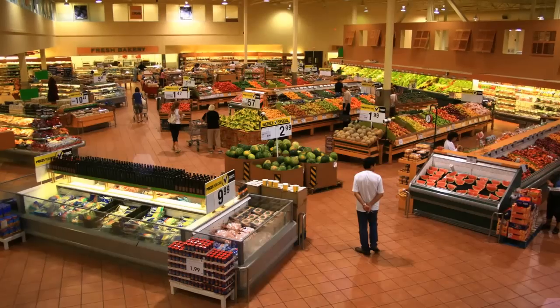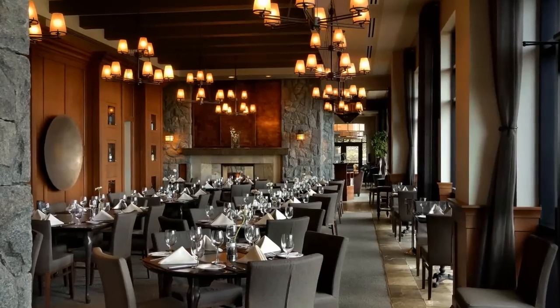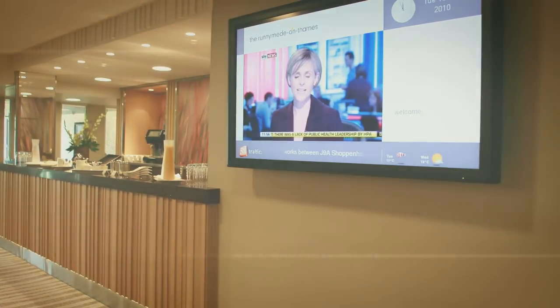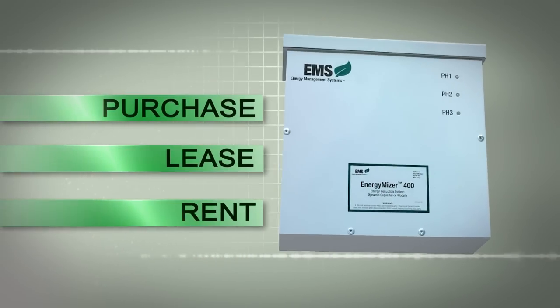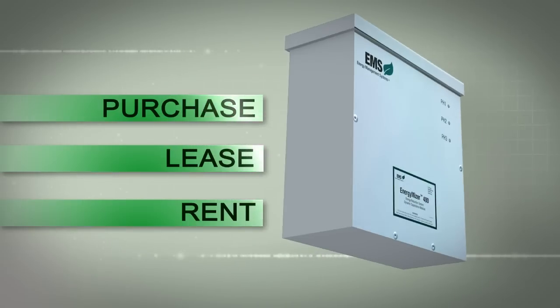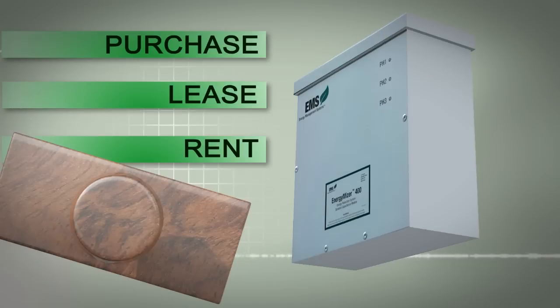We realize that every business is different and that each company has unique needs and circumstances. To provide your business with a solution that best fits its requirements, we offer distinct purchase, lease, and rent programs for optimal energy cost savings with the EMS. Best of all, the EMS comes with a money-back guarantee.